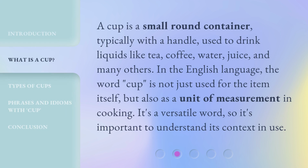A cup is a small round container, typically with a handle, used to drink liquids like tea, coffee, water, juice, and many others. In the English language, the word cup is not just used for the item itself, but also as a unit of measurement in cooking. It's a versatile word, so it's important to understand its context in use.